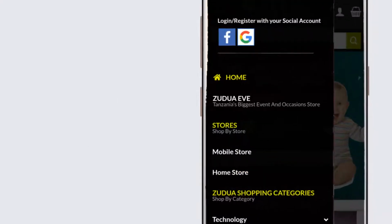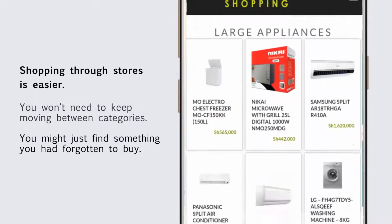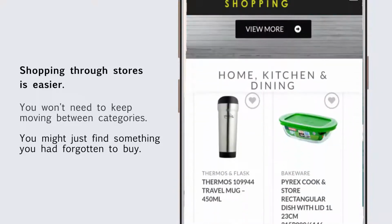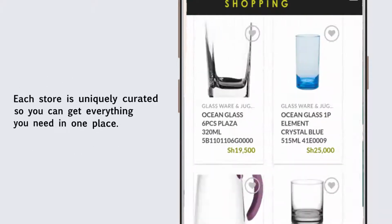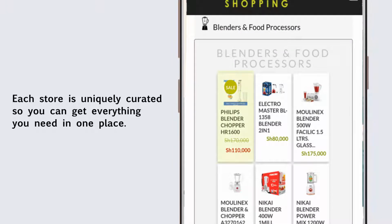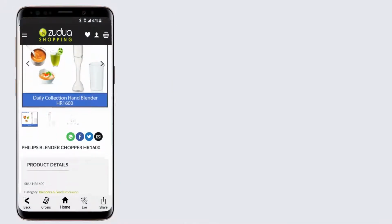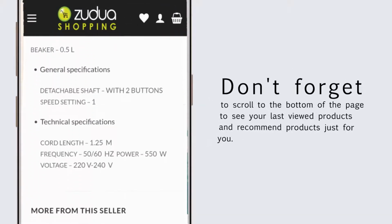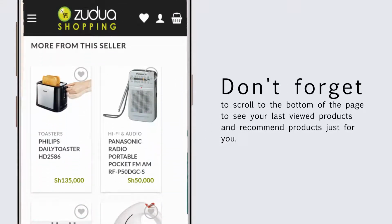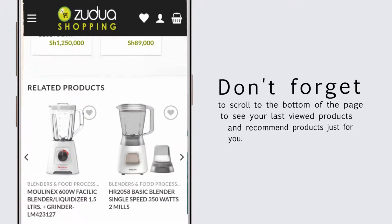Our customers love visiting stores because it makes shopping easy and fun. As you can see, the interactive home store shows you everything from home appliances to tableware. Everything is on a single page to make your shopping a breeze. I love this blender. And it also has a discount. Let's click on it to see the product details for it. The product detail page will show you details about the product, its brand, capacity, etc. You can even see other products from the vendor, or similar products by other vendors by scrolling on this screen.